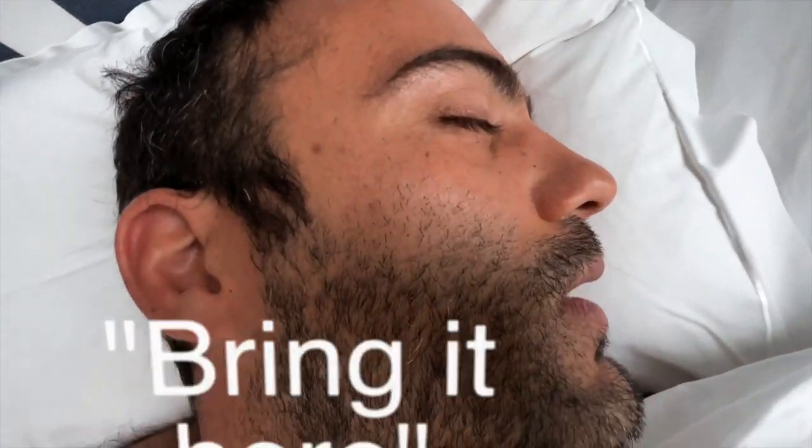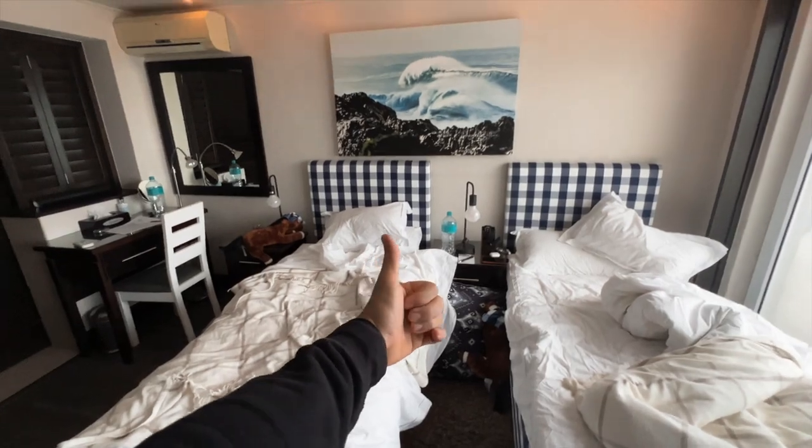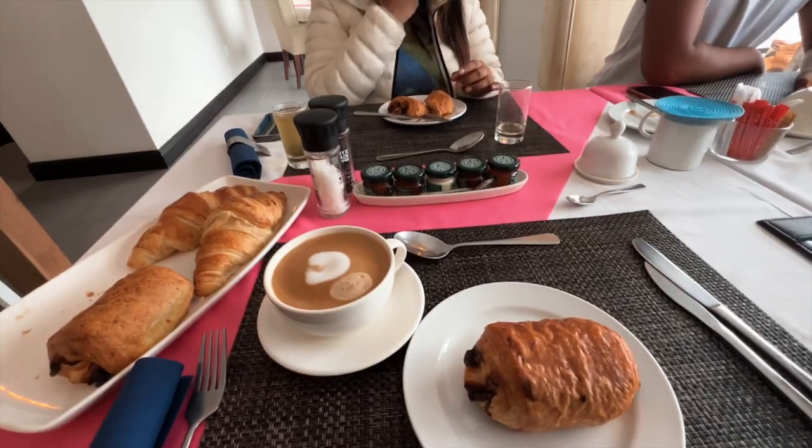Wakey, wakey. Breakfast ready. Beds were 11 out of 10. A small bacon. Some croissants for breakfast. So fresh. It was made this morning. It's got like fresh chocolate. Can you hear the crunch?